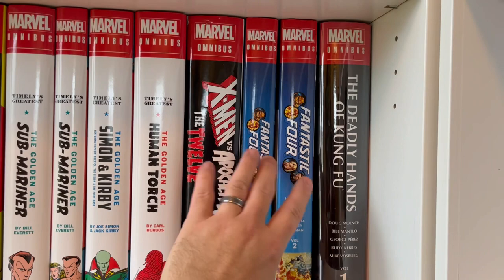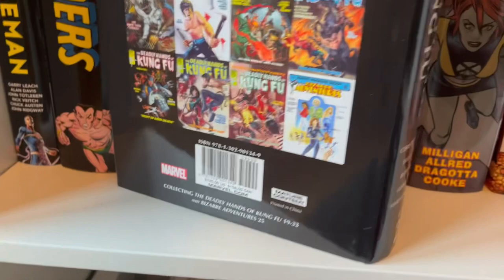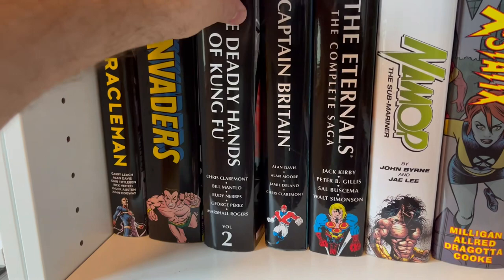The Deadly Hands of Kung Fu, Volume 1, and then I have Volume 2 over here. I used to collect the Deadly Hands of Kung Fu magazine. It was a black and white magazine back in the 70s. It ran for 33 issues. So both those volumes have all the magazine issues in there.